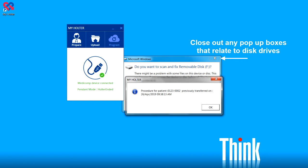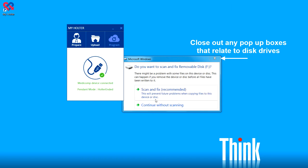The MyHolter application should automatically open within 20 seconds along with a pop-up box that displays the status of the monitor, as in whether it has been completed procedure or not. In this particular pop-up box, this is a monitor that was previously used for an in-house test and shows that the data was uploaded. Click OK to close out the box and then click on Prepare.